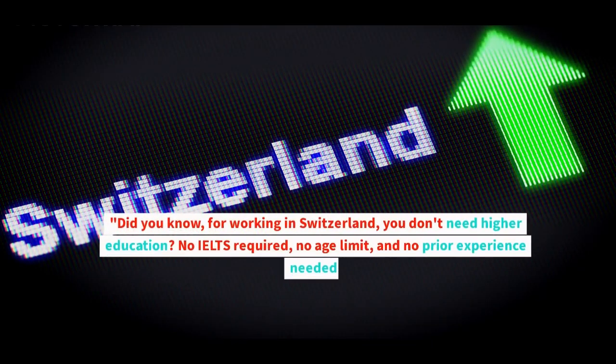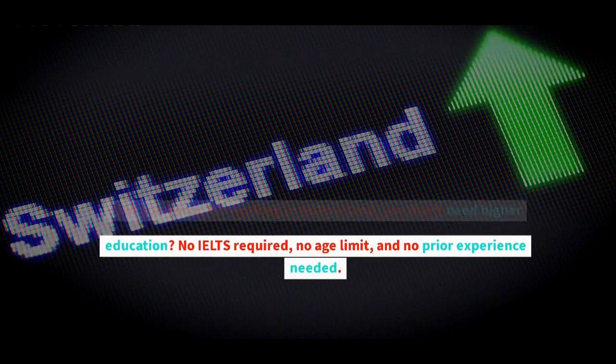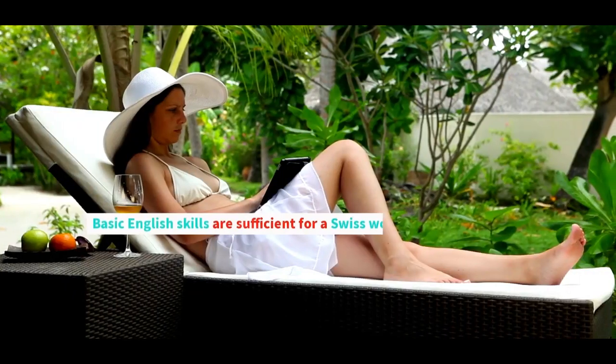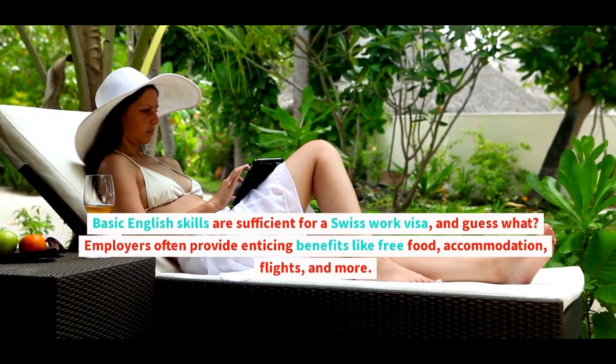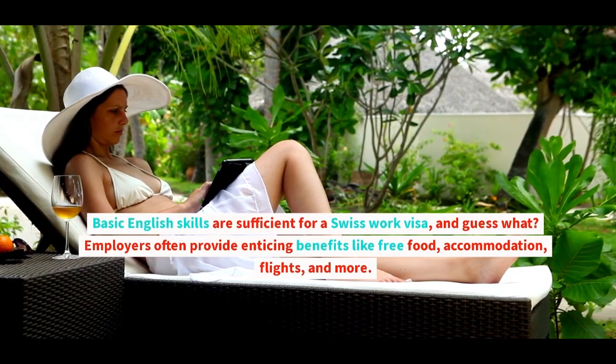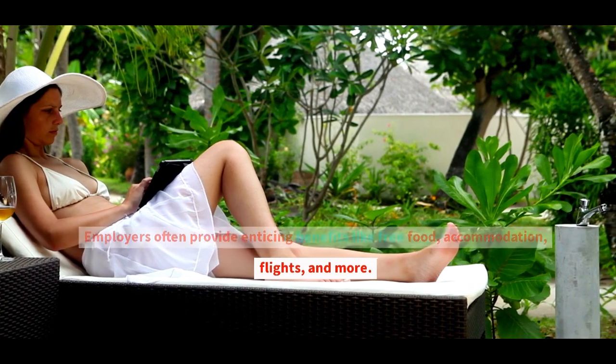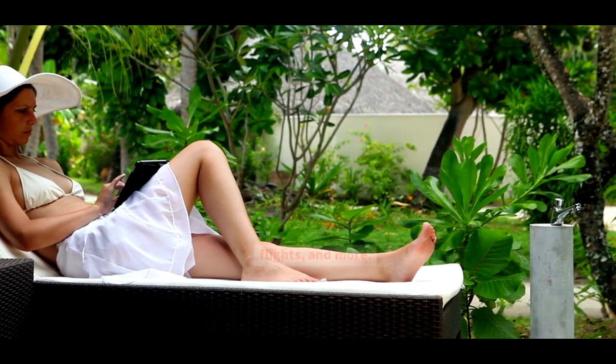Did you know, for working in Switzerland, you don't need higher education? No IELTS required, no age limit, and no prior experience needed. Basic English skills are sufficient for a Swiss work visa, and guess what? Employers often provide enticing benefits like free food, accommodation, flights, and more.